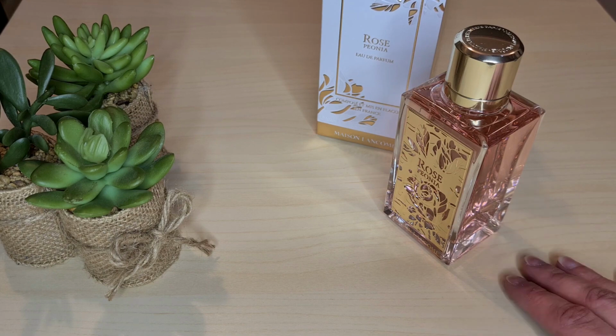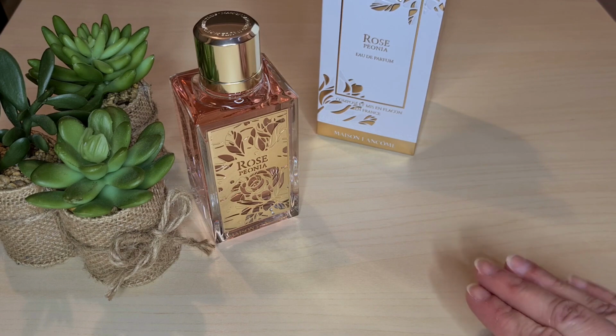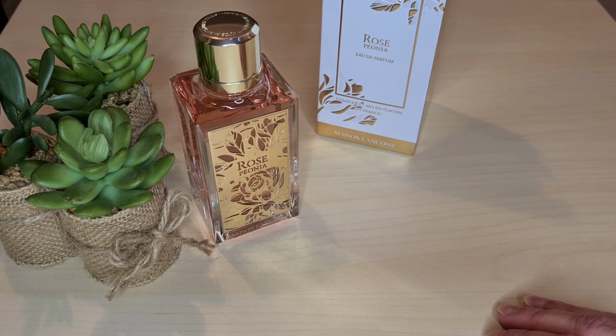Okay, I'm gonna spray it on my hand to see if it's evolving, and then we'll move to the comparisons with the other fragrances. Okay, I sprayed it on my skin. It's a little bit different.